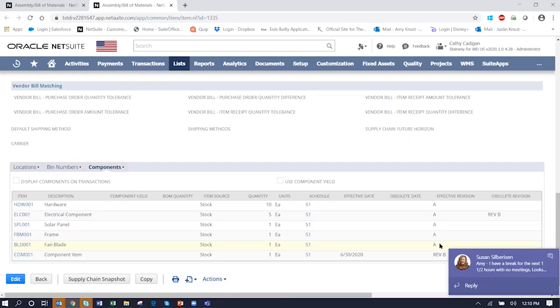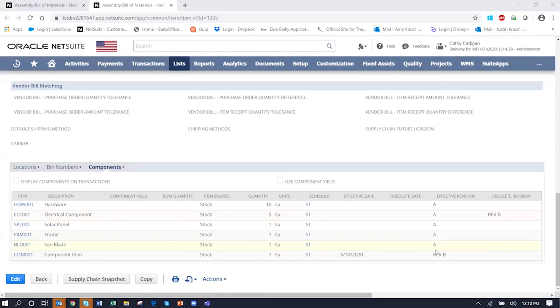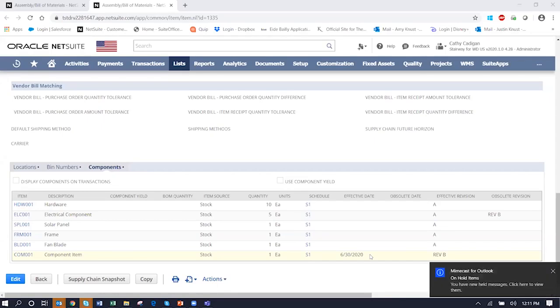And so you can see that the first 5 items are relevant for revision A, but as we enhanced our product and further developed it, the electrical component became obsolete at revision B, and the component item became available. And we get an effective date on that revision. So that is the date that will become effective for any work orders created thereafter. It becomes the current or preferred revision. Now you can still build to a previous revision. You have the option to do so.